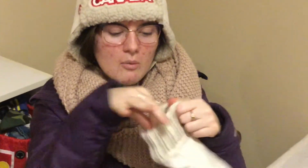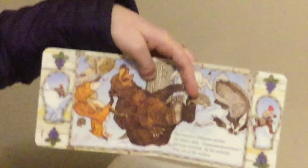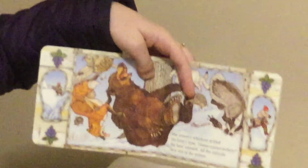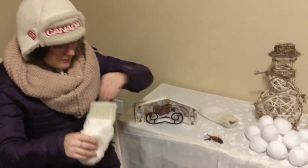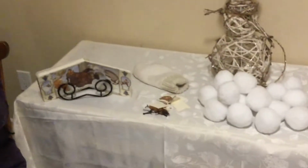Then a tiny mouse came and sat right on the bear's nose. Oh my goodness. Look at the mitten. The mouse's whiskers tickled the bear's nose. Achoo! The bear sneezed, and all the animals came out of the mitten. Oh my goodness, my friends. They're all flying out of the mitten. Oh no.